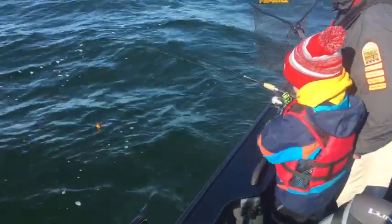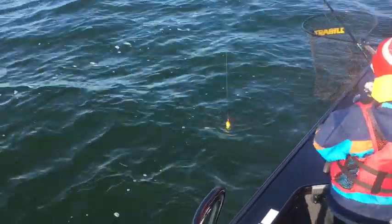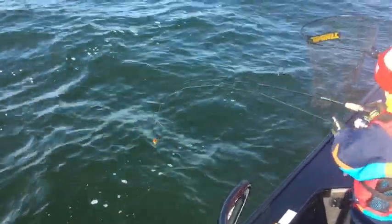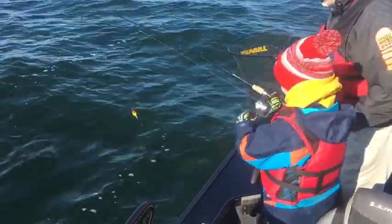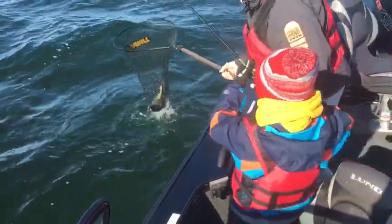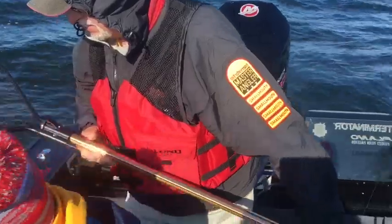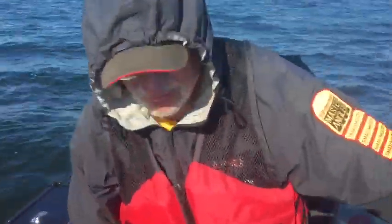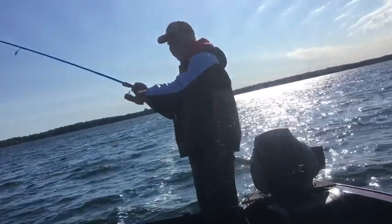Son Parker's got one here. There he is. Nice one. Okay, and then, Dad, set that down as quickly as you humanly can. Grab the camera. Fish on, because my bobber's coming down. Oh. Gotta go back and forth. Double.